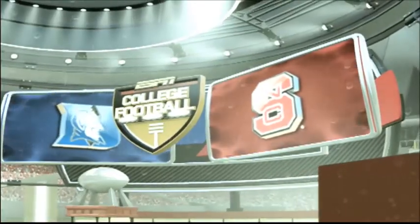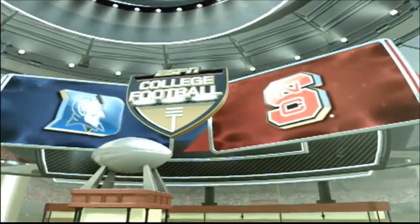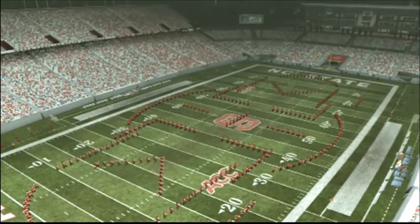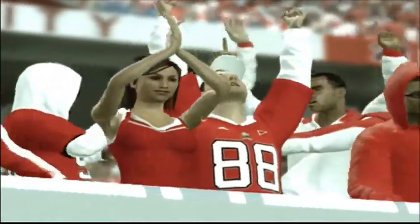This should be a good one between the Duke Blue Devils and the Wolfpack of North Carolina State. We're right next to the state fairgrounds at Carter-Finley Stadium, where these two teams are poised to do battle. Not the best conditions here tonight. The forecast calls for more rain.